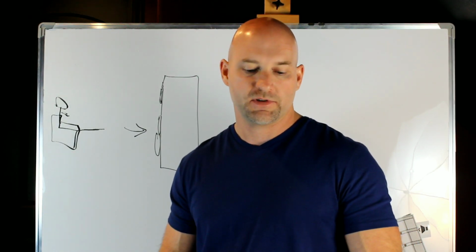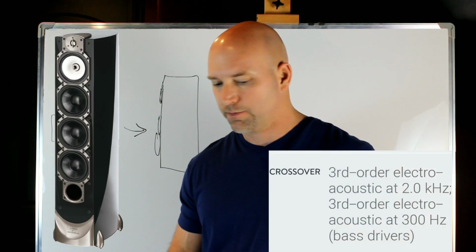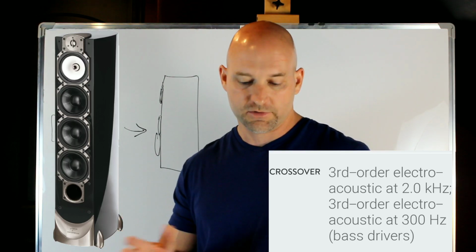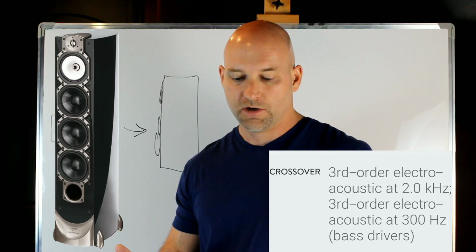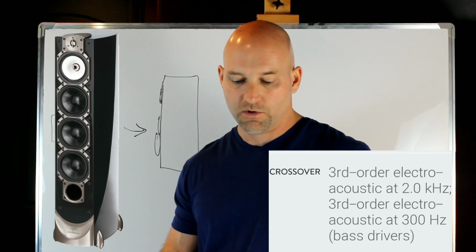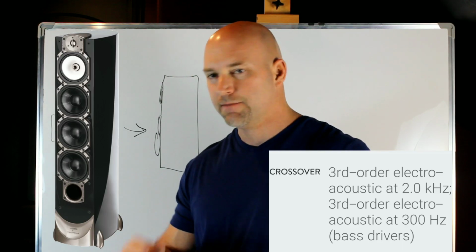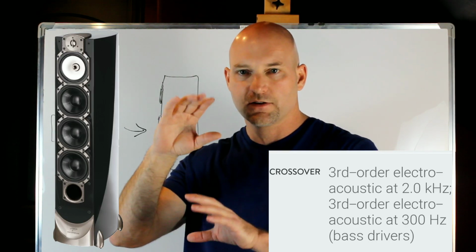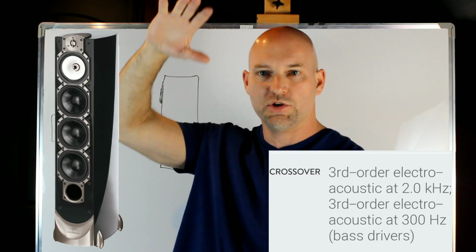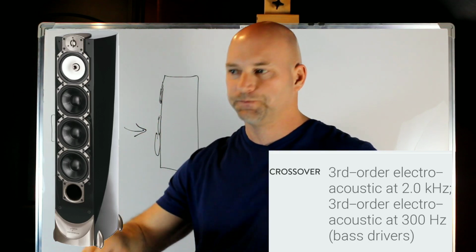And let's look at the Paradigm Studio 100. I think this is version 5. Same thing, very similar to the Prime Tower. They're making sure that this mid-range is handling most of the vocals. It crosses from mid-range to tweeter at 2000 hertz, 2K, and from the mid-range to the woofer at 300 hertz. So again, all of those directional frequencies are going to be in a very small area. They're not spread out along a huge baffle. It can easily be placed at ear level.